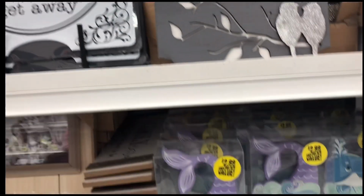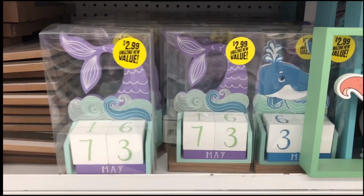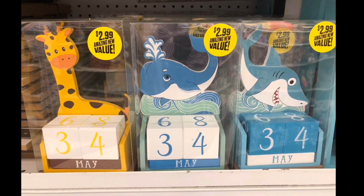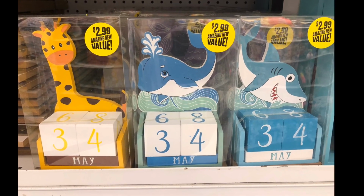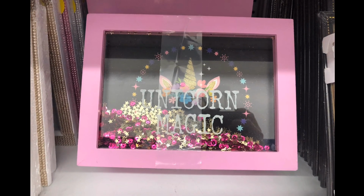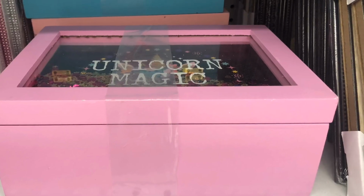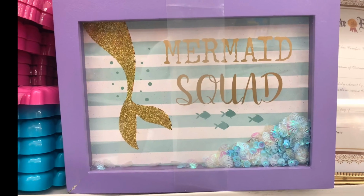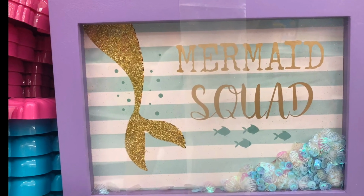And look how cute these block calendars are. They would go so perfect in a little boy or a little girl's room. Look at those, or baby rooms. Look at the giraffe. They had these little jewelry boxes. One was unicorn, the other one was mermaid. They had a lot of glitter inside. I just thought that those are confetti, I would say, not glitter. But they were super cute.